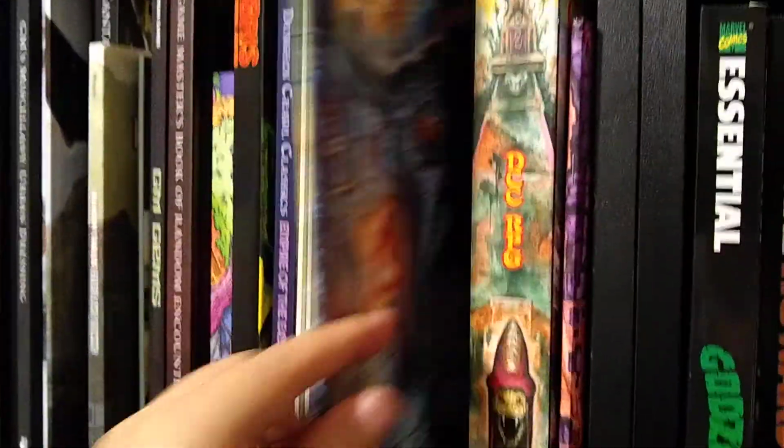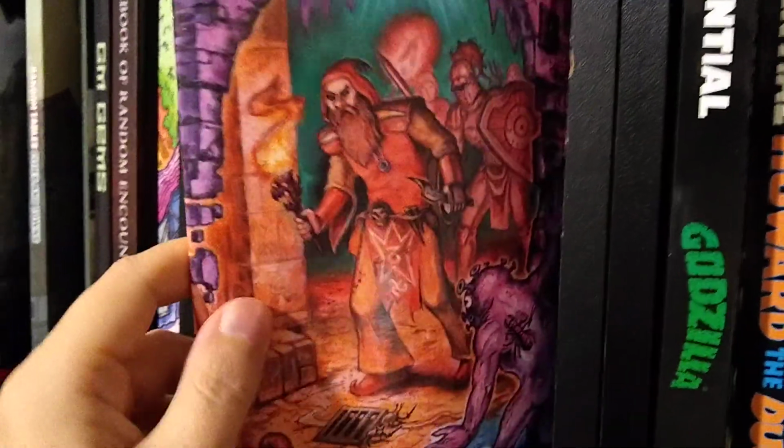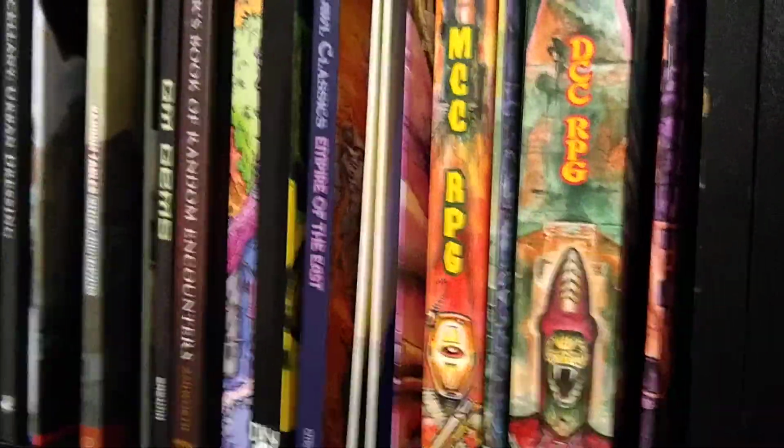Dungeon Crawl Classics Screen, Dungeon Crawl Classics Basic Book, and one of my copies of this book of charts for Dungeon Crawl Classics. So that's this shelf.